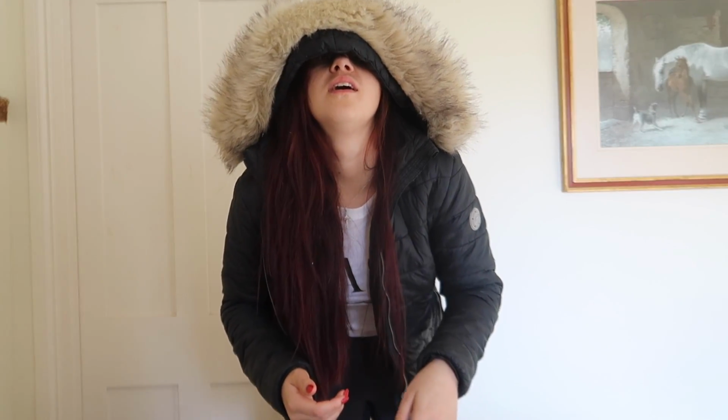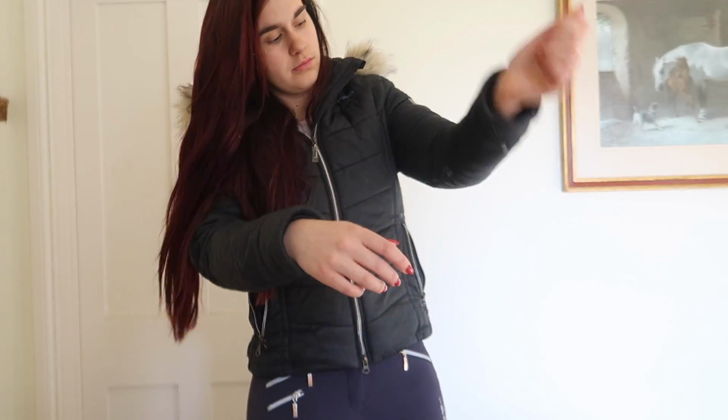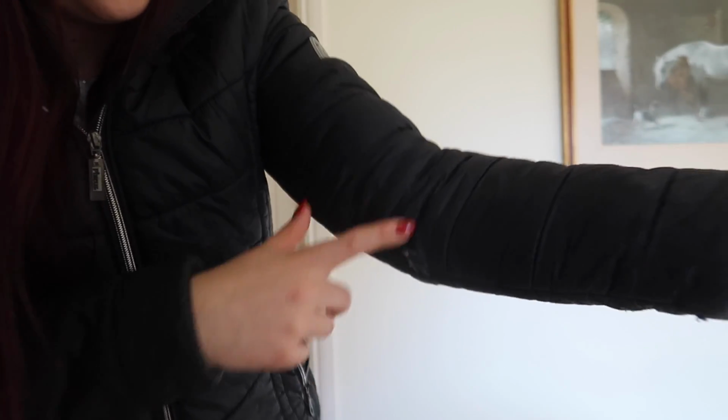But this is my favourite coat. It smells so bad, but you guys can't smell it. It's the coat from Picure. It's from Equestrian again. Let me zip it up and show you guys. So I know Picure coats are quite expensive, but they really do last as long as you don't... Where's the hole? Oh, there. As long as you don't catch it in barbed wire and singe hoods.